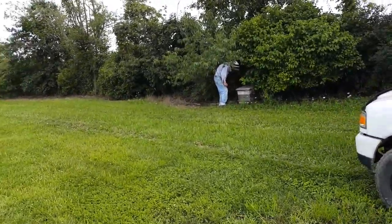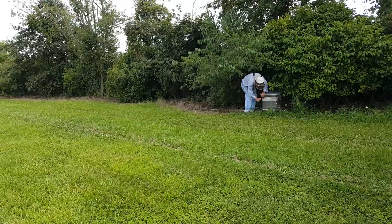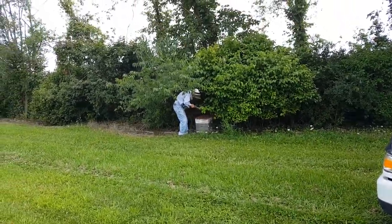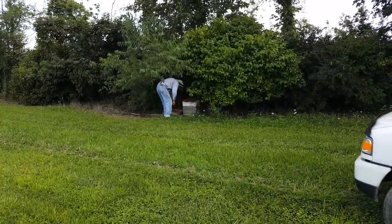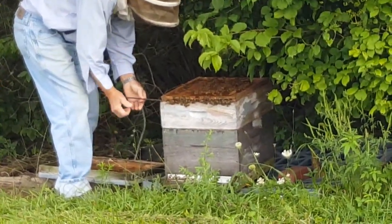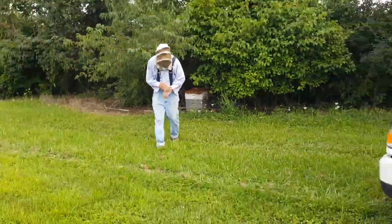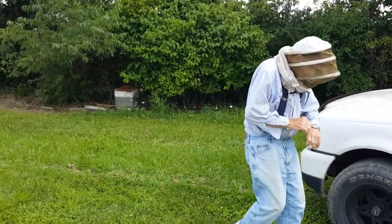Grandpa tending the beehive. Any buzzing you hear is, well, that's bees. It looks like it. And they're going to sting me, so I'm going to have to get my smoker going. Okay. All depends on how they feel.